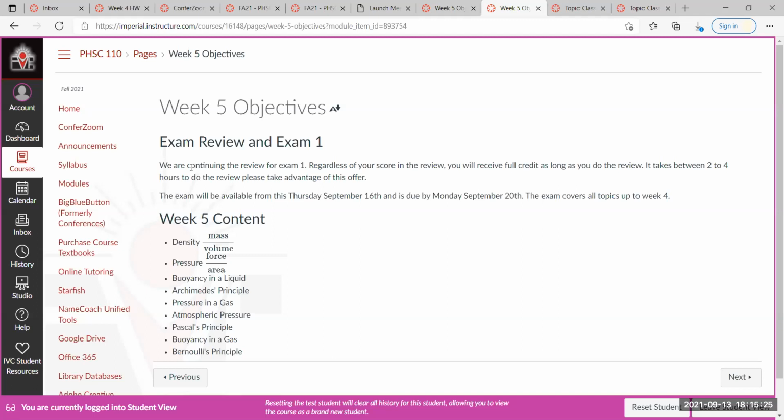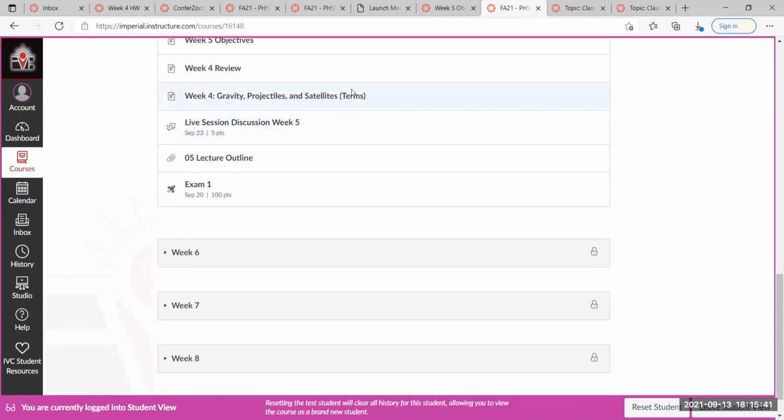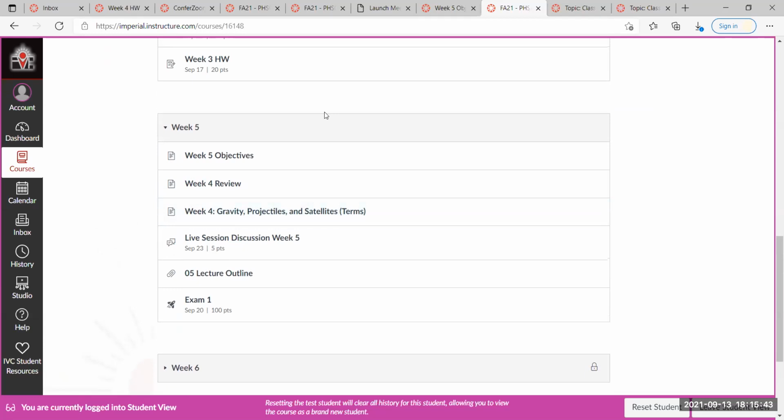Now the content for this week is about fluid dynamics, and fluid dynamics is a little bit in a different context, okay? Again, let me zoom out and come back home so we can see what's in this module. It's not different than what happened in the previous weeks. Again, we have a review of week 4, the concepts that were covered in week 4.